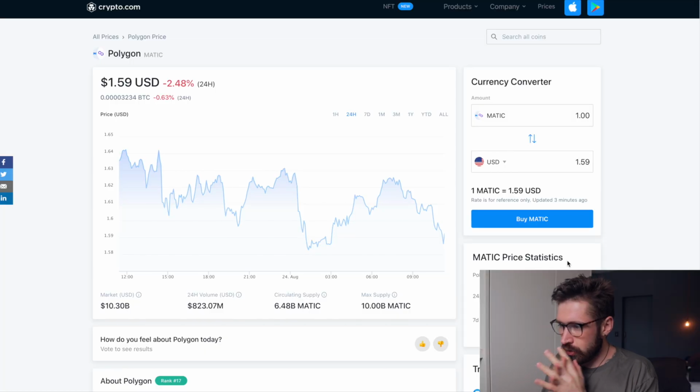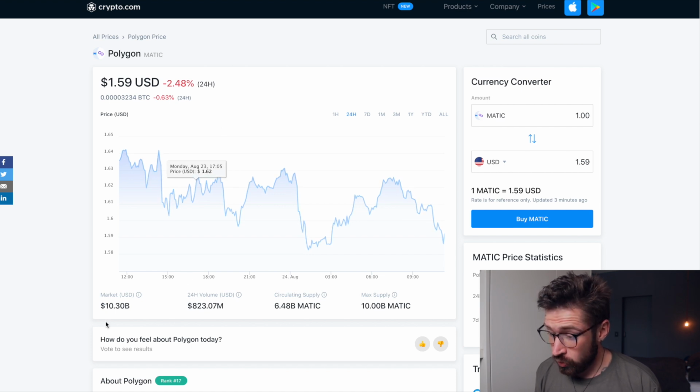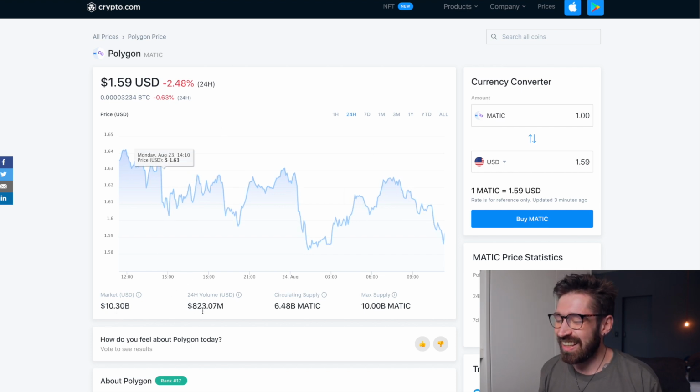Polygonians, we're going to go over Polygon, currently sitting at $1.59. We are seeing a little bit of correction here, so I wanted to drop in where I think we might find support. We're down about 2.5% on the day, sitting at a market cap of 10.3 billion. 24-hour volume is 823 million.